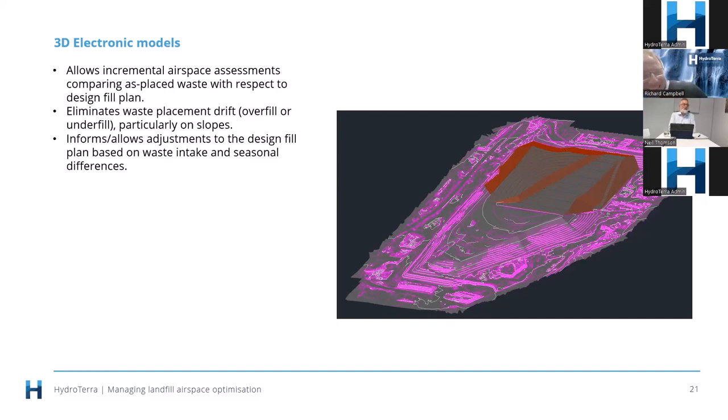And then 3D models allow incremental airspace assessments. We compare as-placed waste with respect to the design fill plan for that lift. We eliminate, to within reason, waste placement drift, so that's overfill or underfill. Underfill can be a problem for clients as well, because if you haven't got the batter slope right, and you don't realise that until two further lifts have been completed, it's really hard to go to the perimeter of a landfill and then put waste back in. So you don't want to lose that asset either. So overfill or underfill is particularly something that the operators are keen to minimise.